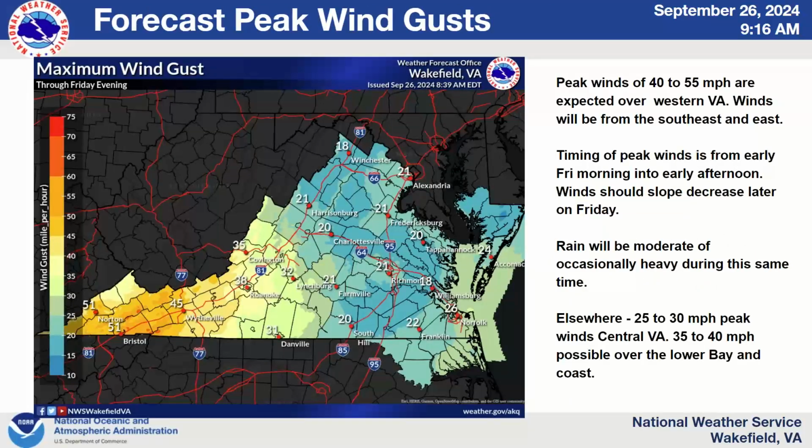Moving on to the wind forecast, these winds should really start to pick up early tomorrow morning and continue into the afternoon. Here in the Wakefield forecast area, we're forecasting wind gusts around 20 to 25 miles an hour. And then to the west, they're looking at values potentially as high as 50 miles an hour in the southwest corner of the state.